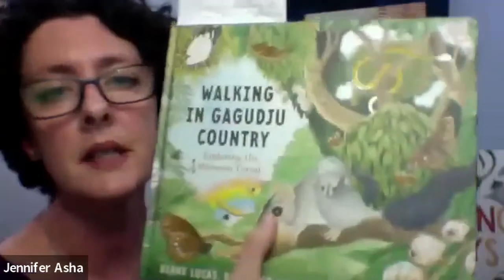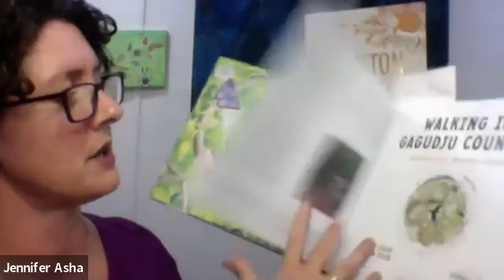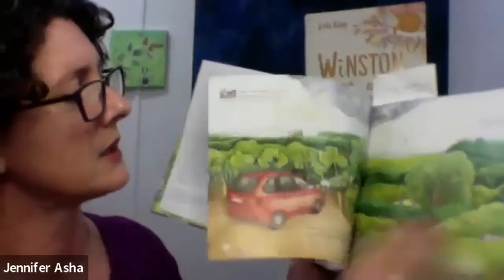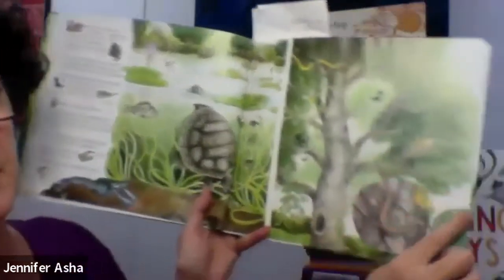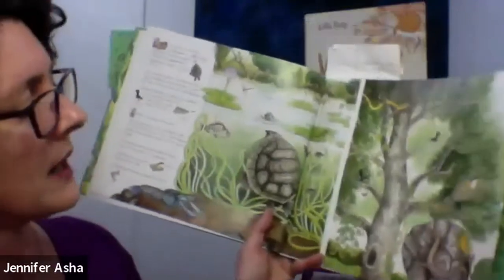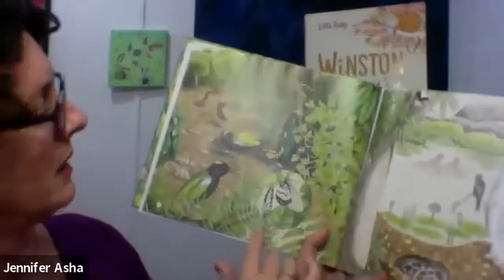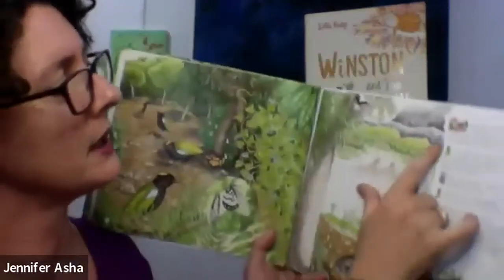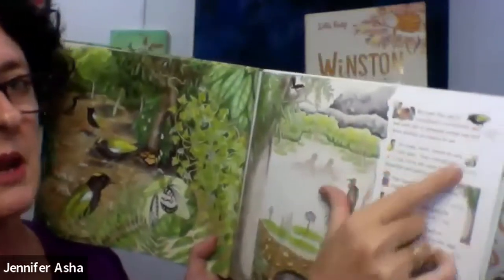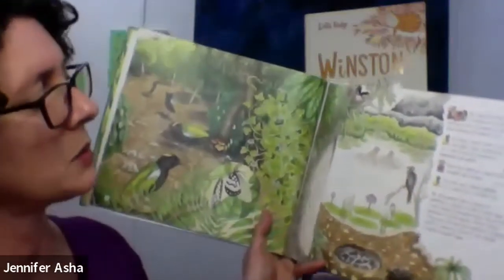So we've got some quite detailed illustrations, as you can see from the cover, and there's a scientific sort of approach to some of the illustrations, some more informative techniques applied. So Emma Long includes some close-ups, some zoom-ins to further illustrate elements of the environment. Another close-up zoom-in. But we also see the use of illustrations within the written text that act a bit like a key or a code as we're reading.